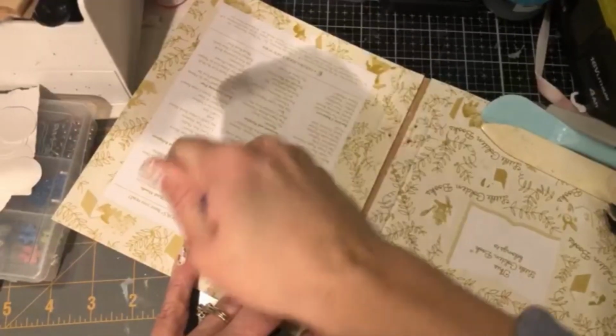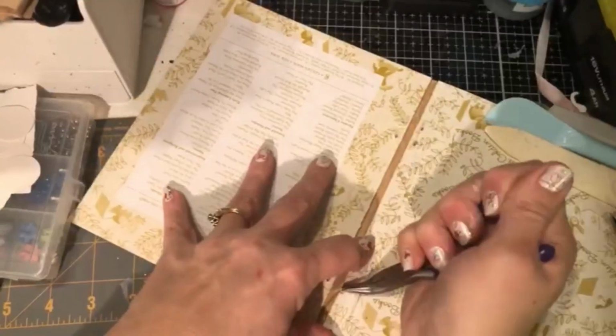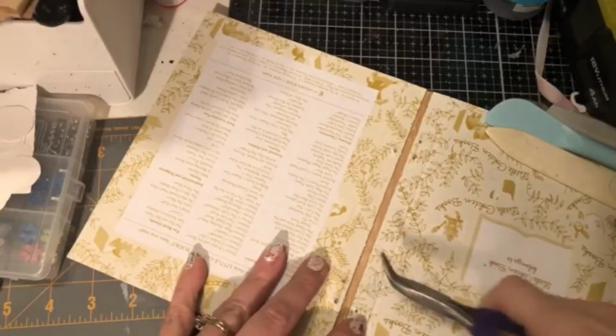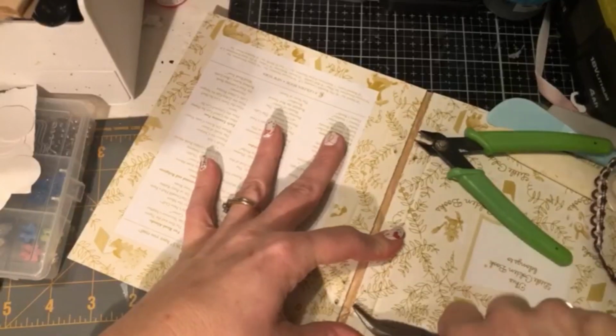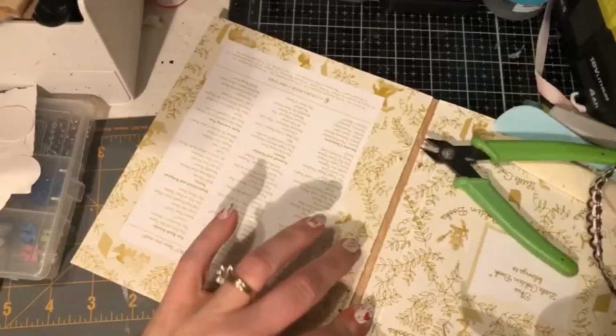Now this is just like a bent needle nose pliers. Like this is from a beading kit. So use the tools that you have. You know, if you just have little needle nose pliers, that's good. If you have these, these are just little wire snips. Okay, and we can glue that back down, but we did get the staple out.